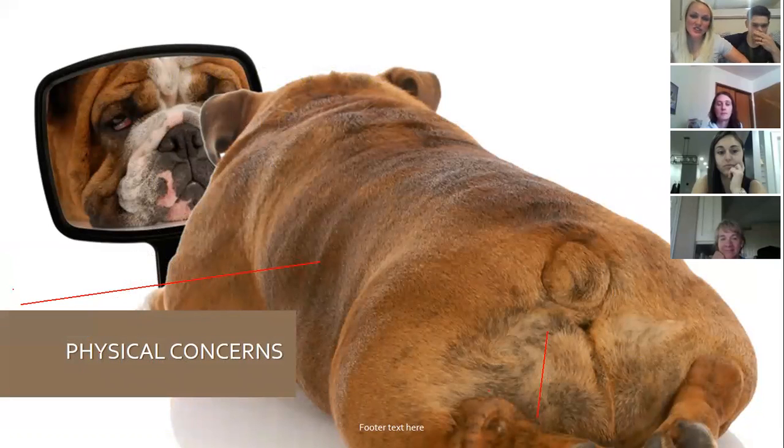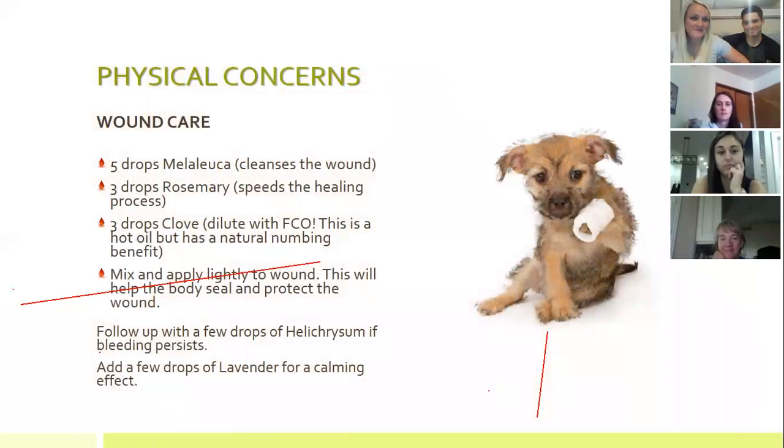So physical concerns. Wound care. We have lots and lots of experience with wound care. You want to go through this one? Yeah. Okay, so here's just a good blend for wound care.